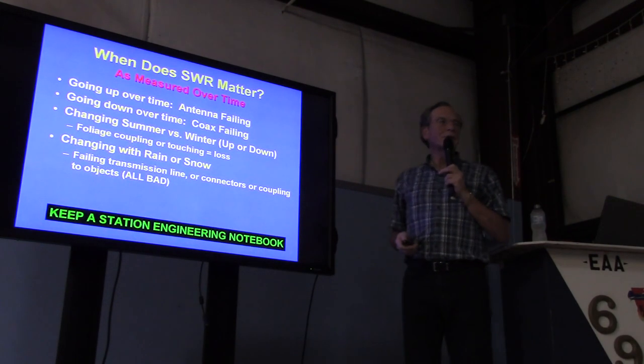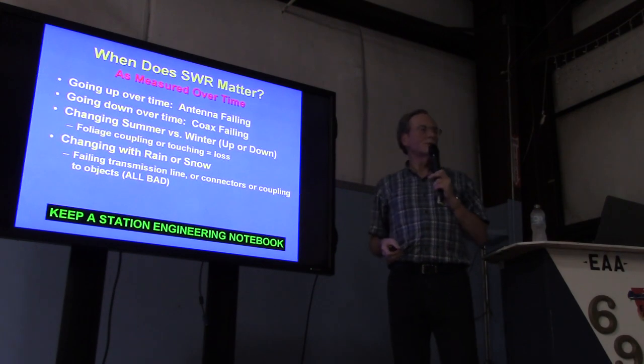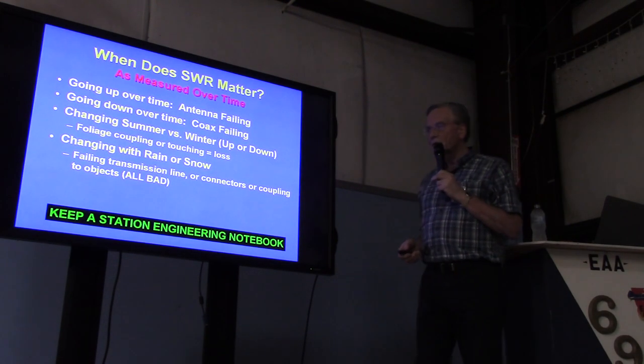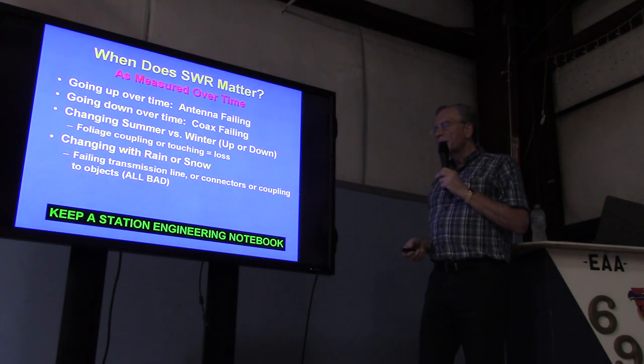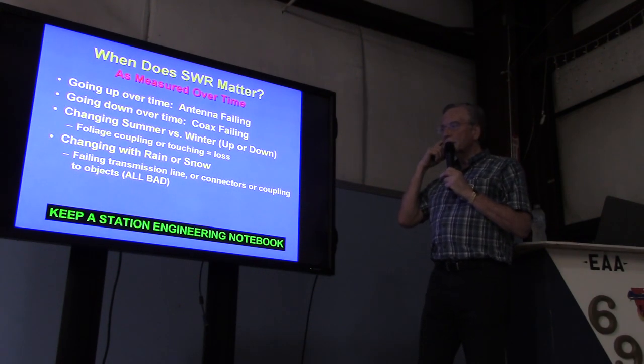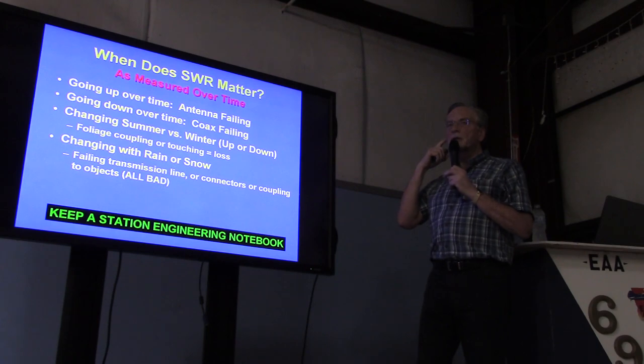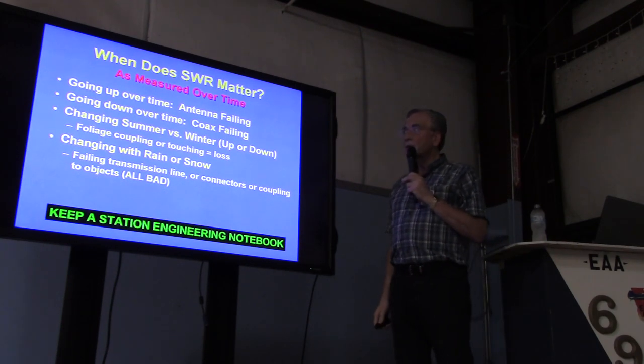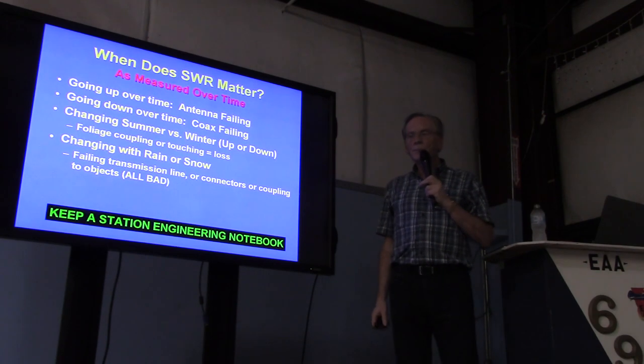Rain and snow, we don't have a lot of snow around here. We used to get ice storms around here, we don't get them anymore. You'll definitely see your SWR shift there. And then, of course, things like failing transmission lines or connectors, and a lot of problems with connectors, can also make it change over time.